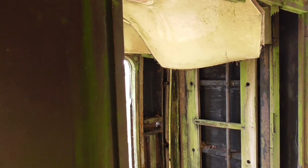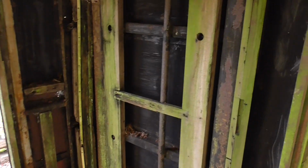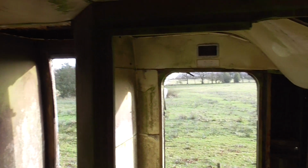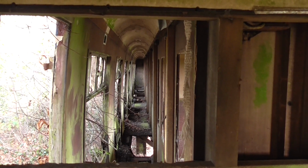So these must have been, that was the old toilet. Tell it's the old toilet, it's got a pipe in it, obviously. And this is the guards carriage. Oh, it's windy, guys, really windy. I'll get in here because of the wind. But yeah, I just thought I'd show you around this little piece of history while I had the chance. Quite interesting. It's interesting to me anyway.